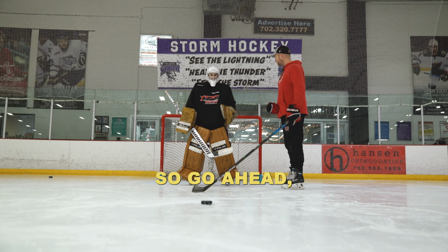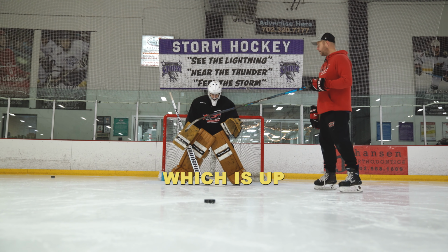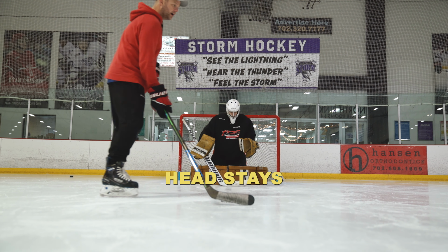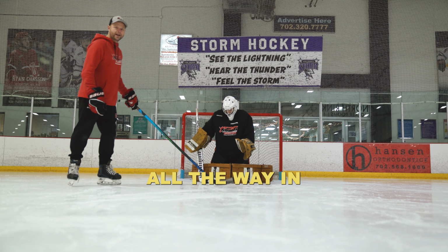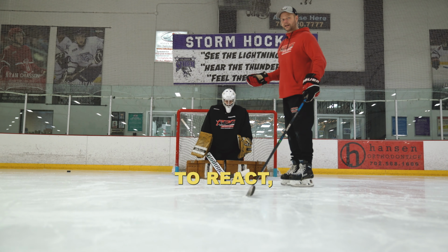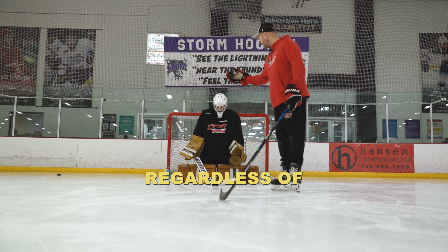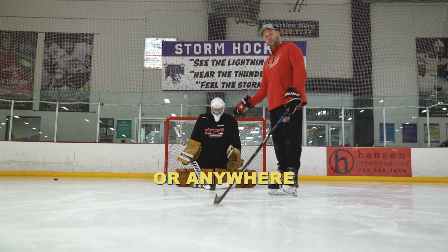So go ahead. Now, the trajectory of the puck, which is up, matches her head trajectory. So when she goes down, her head stays steady and can see that puck all the way in without moving. So when she has no time to react, her head is able to stay steady and still track the puck all the way in, regardless of if it's high or if the shot is low or anywhere in between.